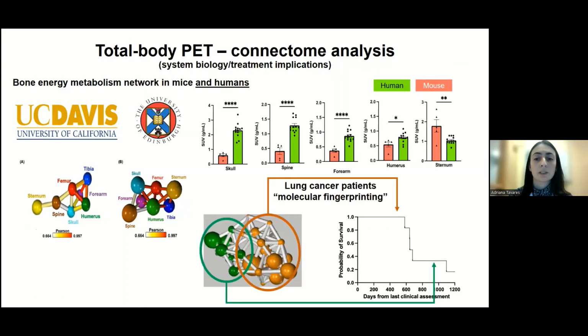And you're asking, why is this important? Well, we applied the exact same methodology in a population of lung cancer patients, using a technique we call molecular fingerprinting, which allows us to identify patients that would survive longer than others with their lung cancer. And this was before they started any therapy, before we started changing the disease course. This is really important information because it can produce a very reliable prognostic marker for cancer patients, which was very exciting to see as well.